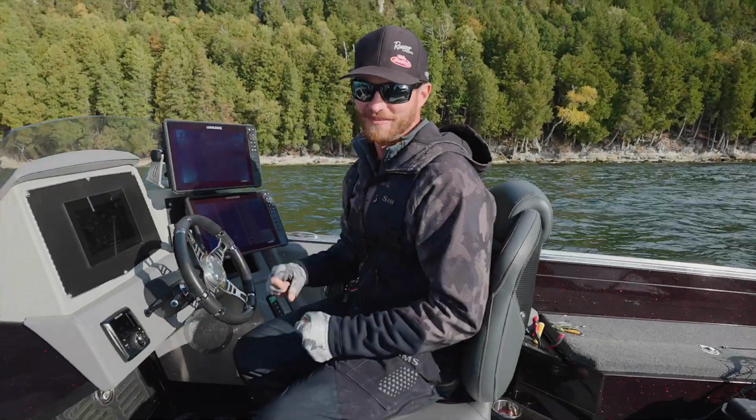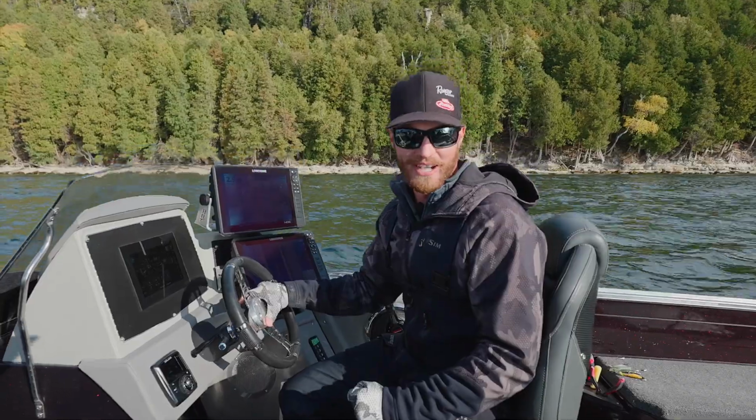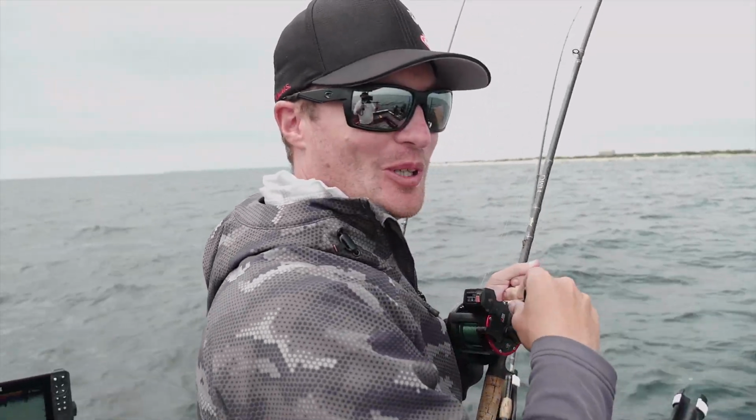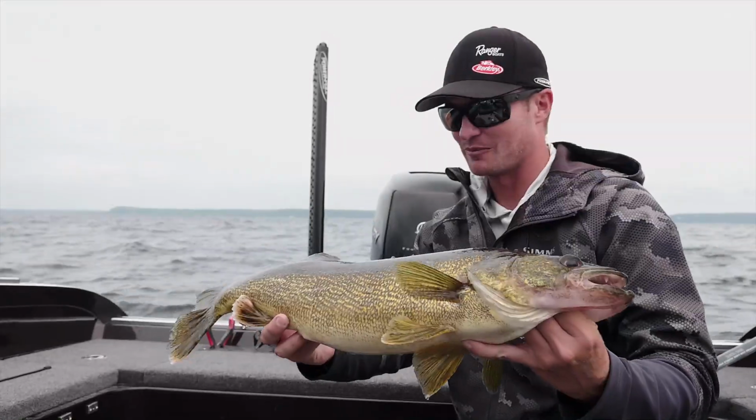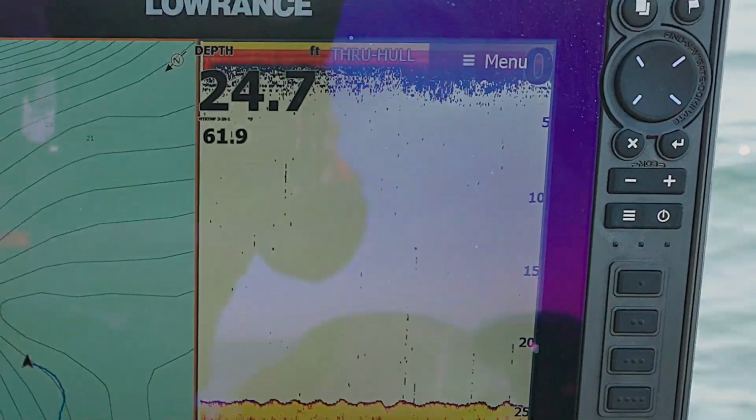Well, today we're gonna mix things up a little bit. We're going smallmouth fishing. We're up in Door County, one of my favorite places to be. Everyone knows there's giant walleyes up here, but it's fall right now. It's October. The water temperature might not reflect it.